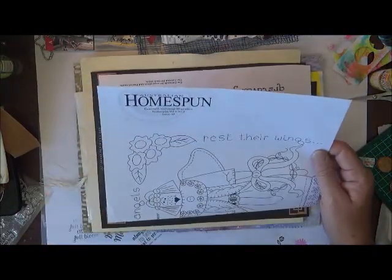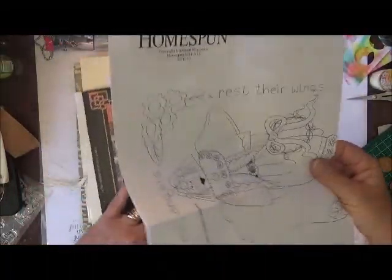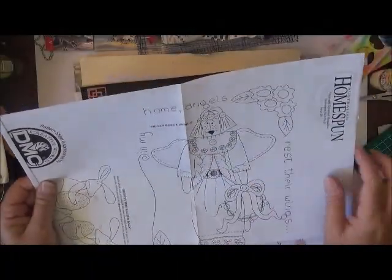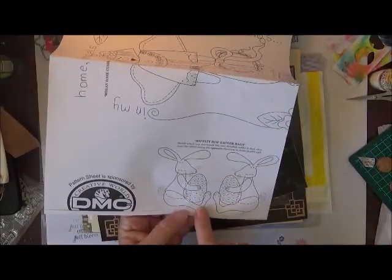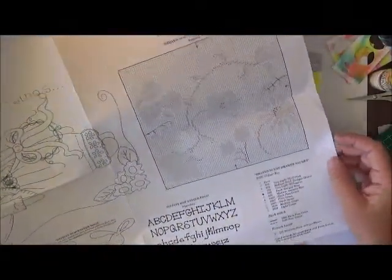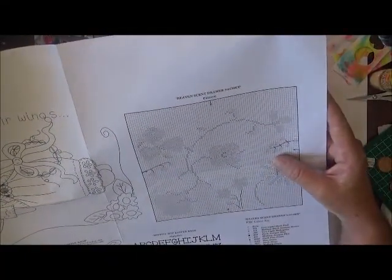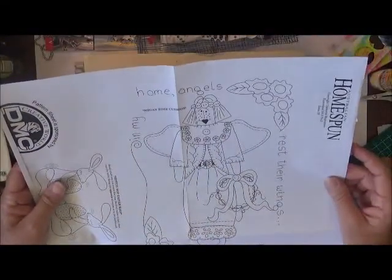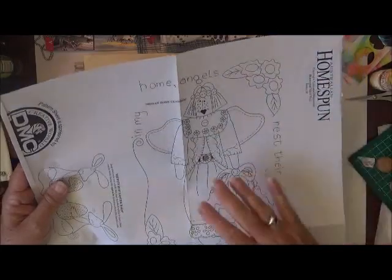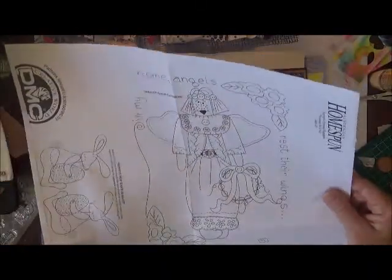And we have Australian Homespun, copyright Universal Magazines. Wow, and we've got, oh, look at this. Home Angels, Rest in Their Wings. And we've got some bunny rabbits down here with the Easter egg. This is a pattern sheet. Wow, thank you. And we've got the alphabet down here. And this one, Heaven Sent Draw Sachet pattern. Oh, cool. But I do like her. I love that angel. She would be lovely to make a template out of too. Oh, that is just awesome. Thank you so much, Faye.